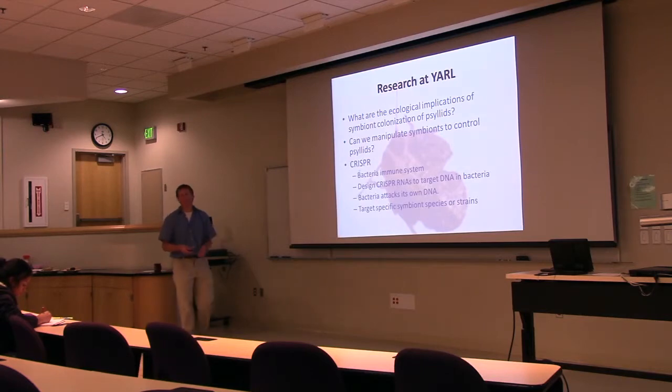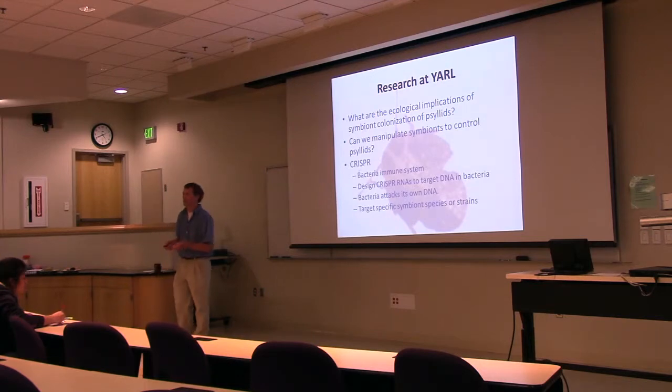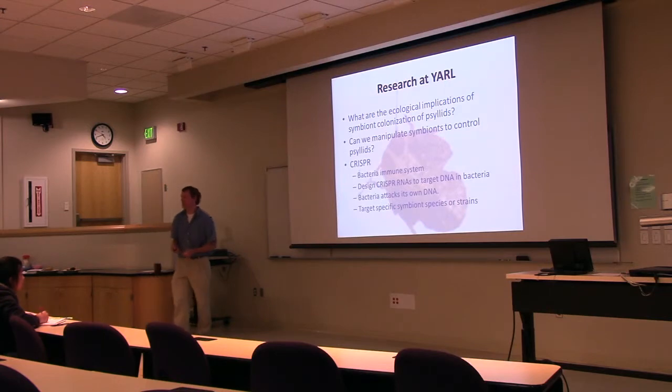And then this might also have some applied aspects too. Everyone talks about RNAi as being perhaps turning into new ways to control insects and control diseases. I think probably the CRISPR-Cas system, which is fairly new, is probably a better system than RNAi for applied purposes anyway. So this is going to be really exciting in a couple of years. Hopefully I'll have some really exciting stuff to tell people. Right now it's kind of a wish list.